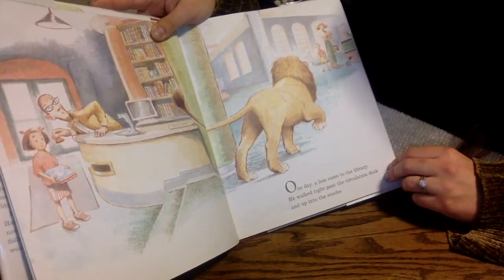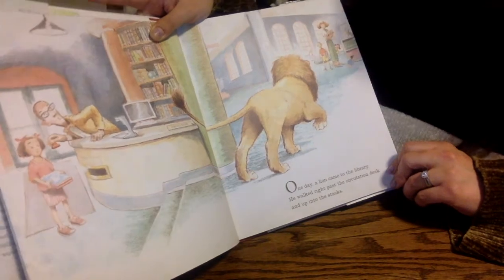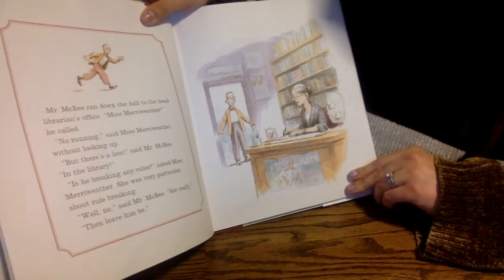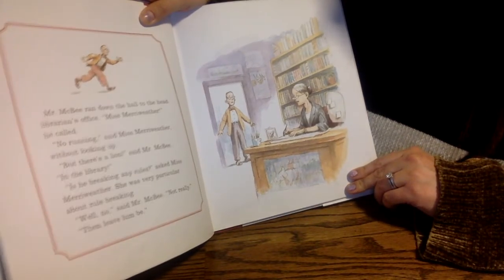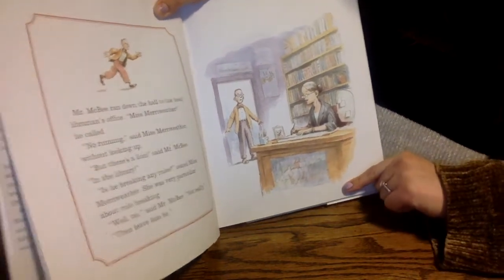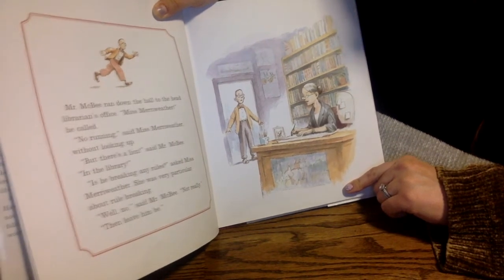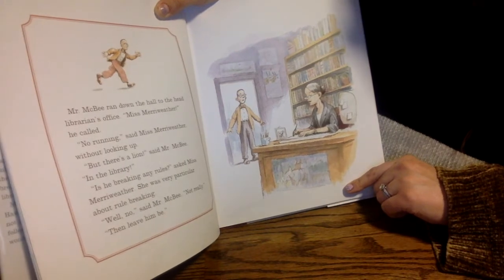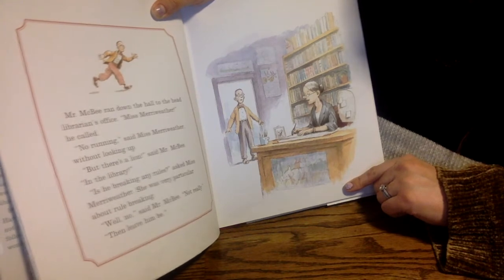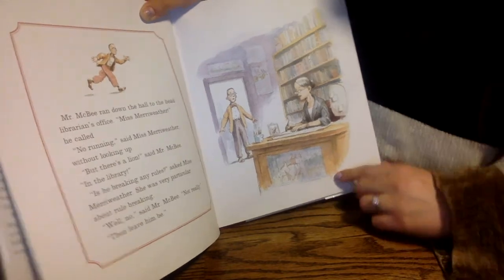One day, a lion came to the library. He walked right past the circulation desk and up into the stacks. Mr. McBee ran down the hall to the librarian's office. Miss Merriweather, he called. No running, said Miss Merriweather, without looking up. But there's a lion, said Mr. McBee, in the library. Is he breaking any rules? asked Miss Merriweather. She was very particular about rule breaking. Well, no, said Mr. McBee, not really. Then leave him be, she said.